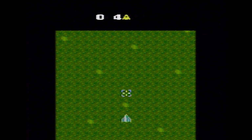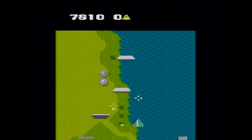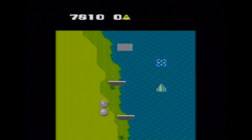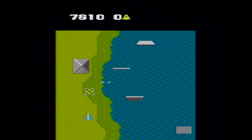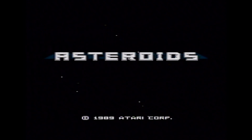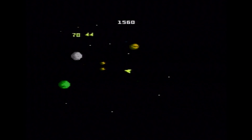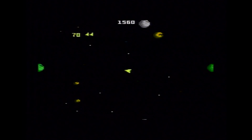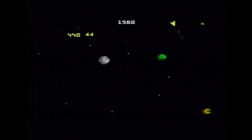Xevious, an ancient game. It is generally regarded as the best home version of Xevious. It's just a shame it was such an old game when Atari ported it to the system. Asteroids comes built into, well, UK consoles by default. You just turn it on and it's there. Basic game, but actually it's a nice port of Asteroids.